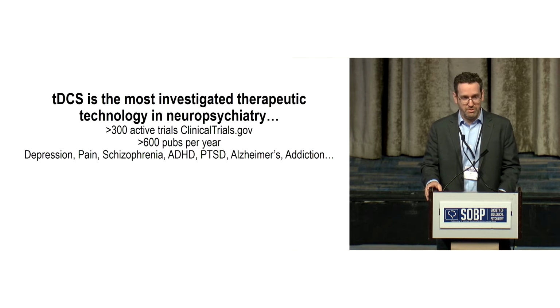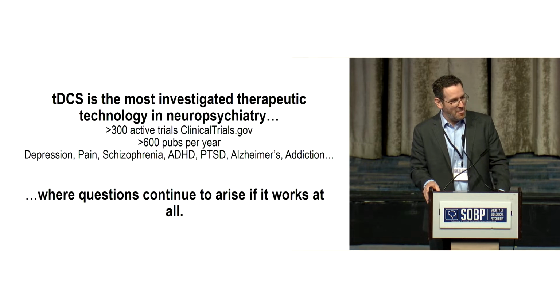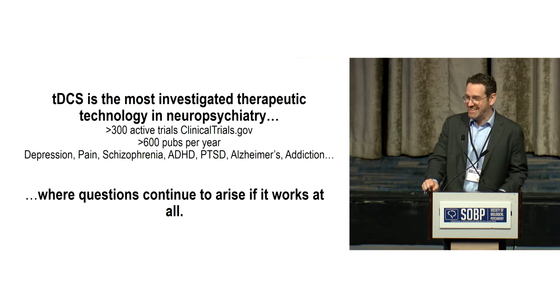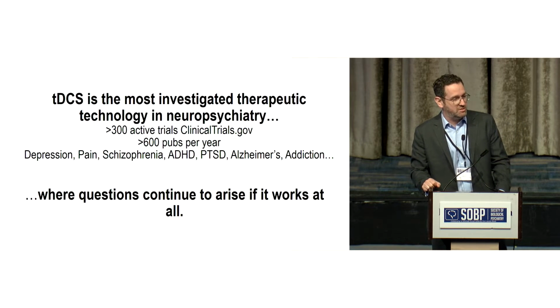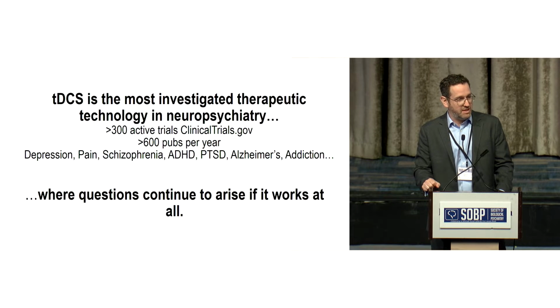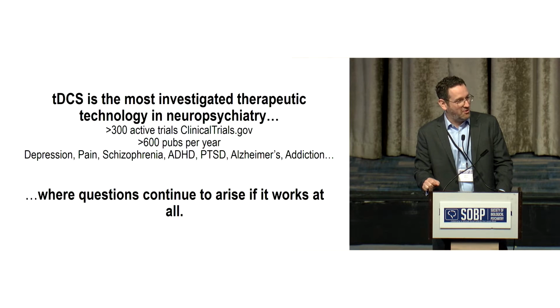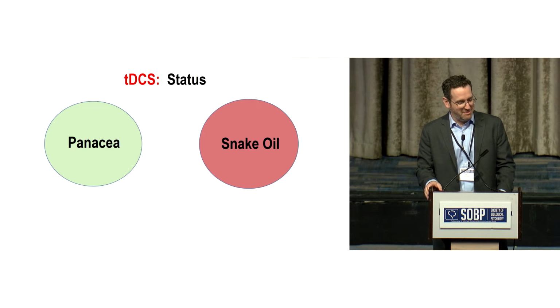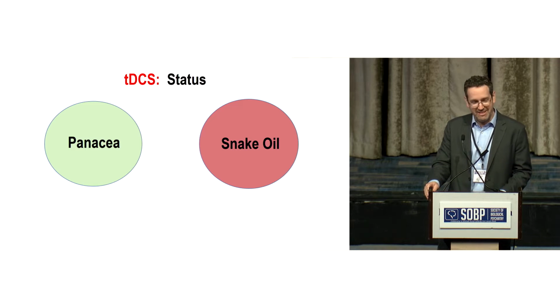gambling to drug abuse. Now, those of you who have actually checked the first part of the statement, it's actually wrong. So let me qualify it a little bit. TDCS is the most investigated, I think, therapy across neurotechnology, where there remain major questions about its efficacy, and in some cases, groups or individuals who challenge whether it does anything at all. And I think that that is a true statement. And so I want to talk about the status of TDCS and this dichotomy.